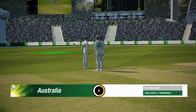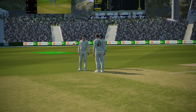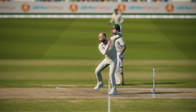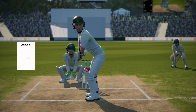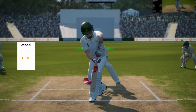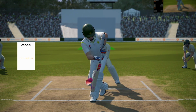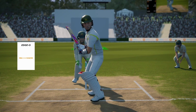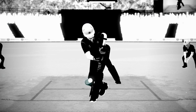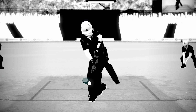We will have to have a look here. And the Australians are going to review. So, big decision to go upstairs. I think the Aussies are down to 1 review. Was it all pad or was there an edge on it? Oh, there's something there on the snicko. Does look like it comes off the bat, maybe. Hotspot will tell us. Yes, it does. It's straight off the bat. So this is going to be overturned and given out.